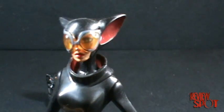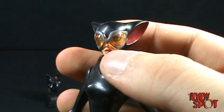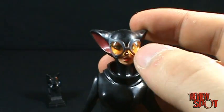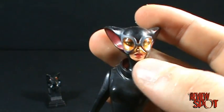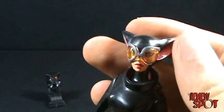A little uncertain as to whether I like the look of Catwoman from the Batman cartoon. Catwoman nowadays has this kind of attire with the black and then the goggles and everything. But I think in the Batman cartoon, though, I think it was a little too much. The goggles are way too big on her. Same idea with the ears.